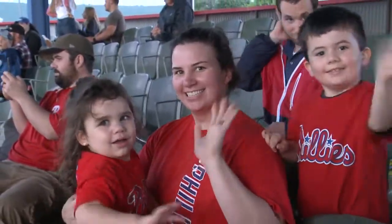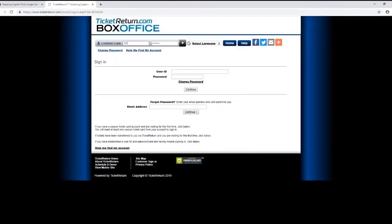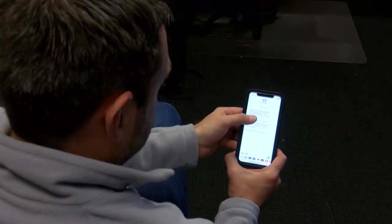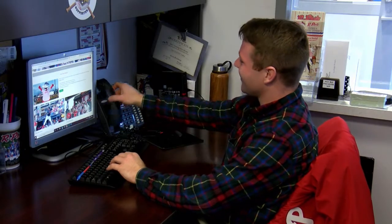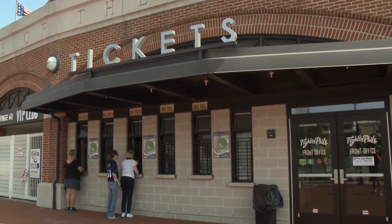They're great for busy families or for businesses looking to reward clients and employees. Here's how it works. An online account is set up for you to access and exchange your FlexBank vouchers for actual game tickets at your convenience. From there, you can easily print out your tickets from home, text them to your phone, or transfer tickets by emailing them or texting them to others. You can also contact the Fightin Phils ticket office in advance or see a ticket seller on game night to redeem your voucher for your game tickets.